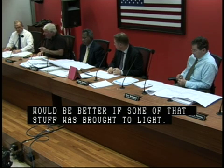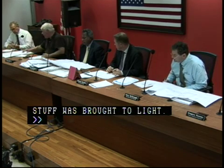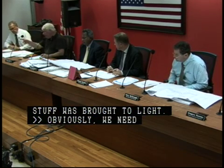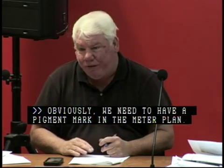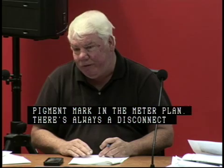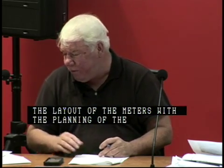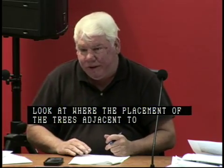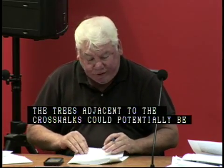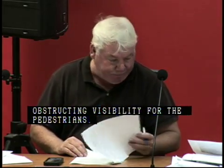Just on the Congress Street side, obviously we need to show the pavement marking, but also a meter plan as it relates to the landscaping. There's always a disconnect there. Mr. Busa, if you would verify that with the layout of the meters and the planting of the trees, et cetera. And also, if you could take a look at whether the placement of the trees adjacent to the major crosswalks could potentially be obstructing visibility for pedestrians. Obviously, we have a heightened sensitivity with our Vision Zero initiative, so if you could take a look at that.